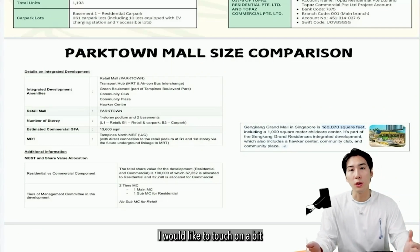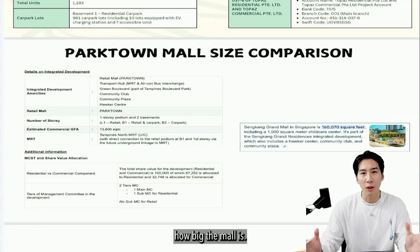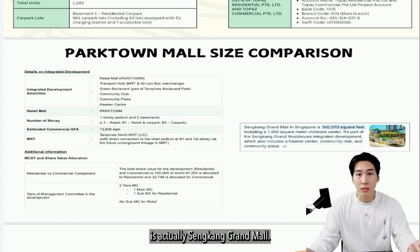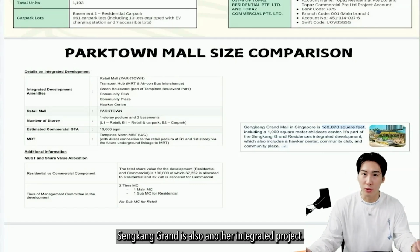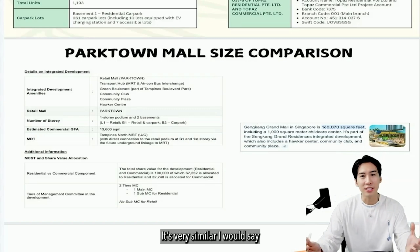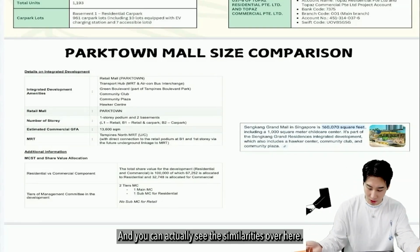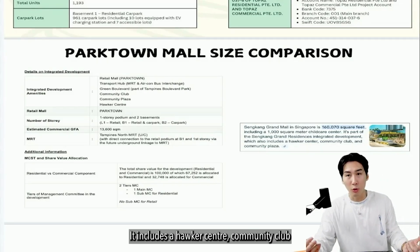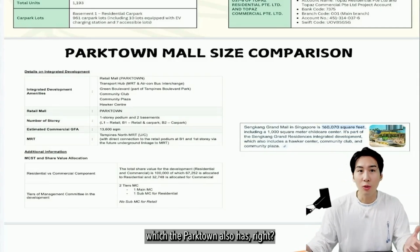For the mall, I would like to touch on a bit to give you guys an idea of roughly how big the mall is. Close comparison that I have used is Sengkang Grand Mall. Sengkang Grand is also another integrated project. The developer just so happened to be Capital Land as well. It's very similar, I would say, since it's developed by the same developer, and you can see the similarities over here. It includes a hawker center, community club, and also a community plaza, which Parktown also has.